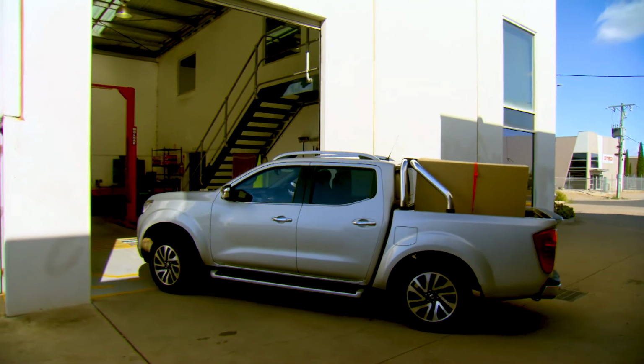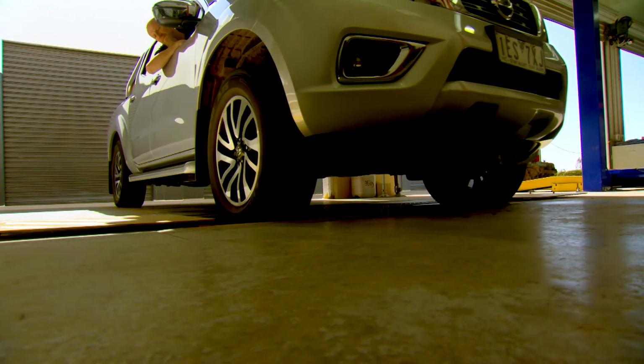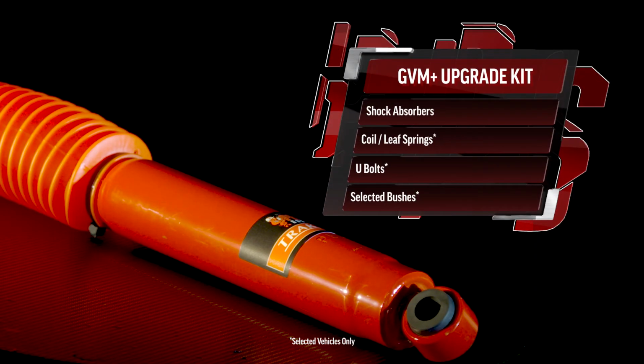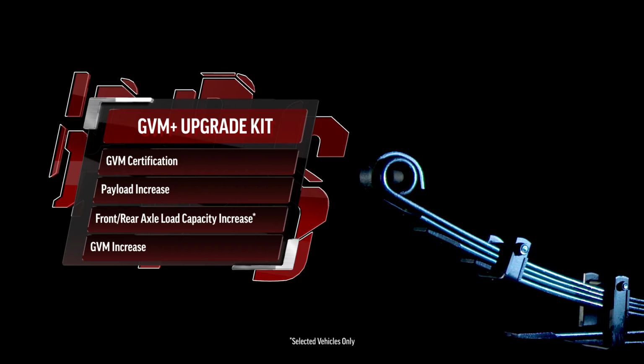The next level helps beef up your GVM, or gross vehicle mass, which is vital for hauling bigger loads and carrying more weight. Pedders' GVM Plus suspension upgrade kit is typically stocked with shock absorbers, coil springs, leaf springs, U-bolts and selected bushes. You'll also receive GVM certification and increases to your payload, axle load capacity and GVM.